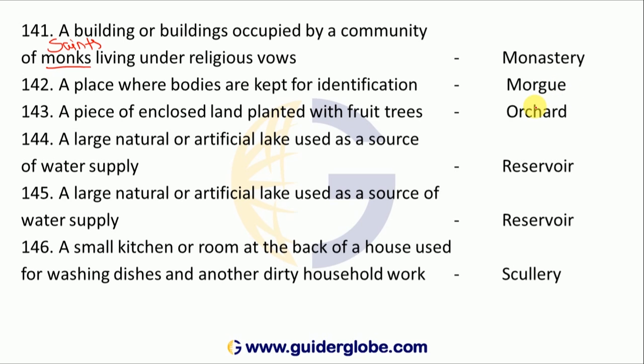A piece of enclosed land, that is a small piece of enclosed land, planted with fruit trees only, not vegetables. That is called orchard. Apple orchard. Grape orchard. ORCHARD. This is exclusively meant for fruits only. A large natural or artificial lake used as a source of water supply. That is called a reservoir. RESERVOIR.